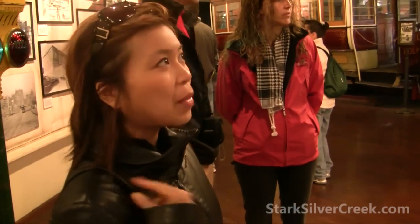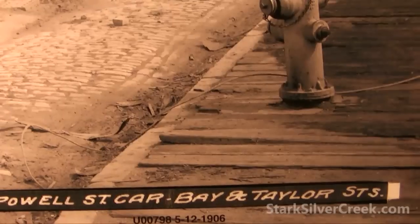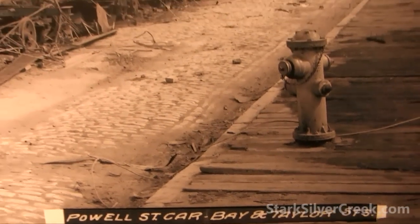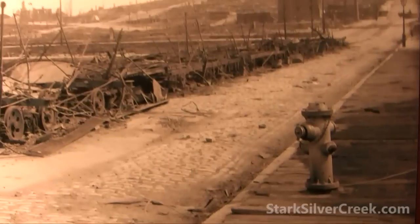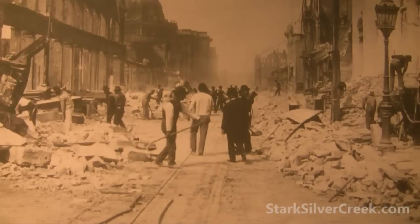Cable Car Museum is a wall that commemorates the great earthquake and fire of 1906. It was April 18th, and approximately at 5:12 a.m., the earthquake struck with a fury equivalent to 6 million tons of TNT, 12 million times the impact of the 1945 atomic bomb that was dropped on Hiroshima.